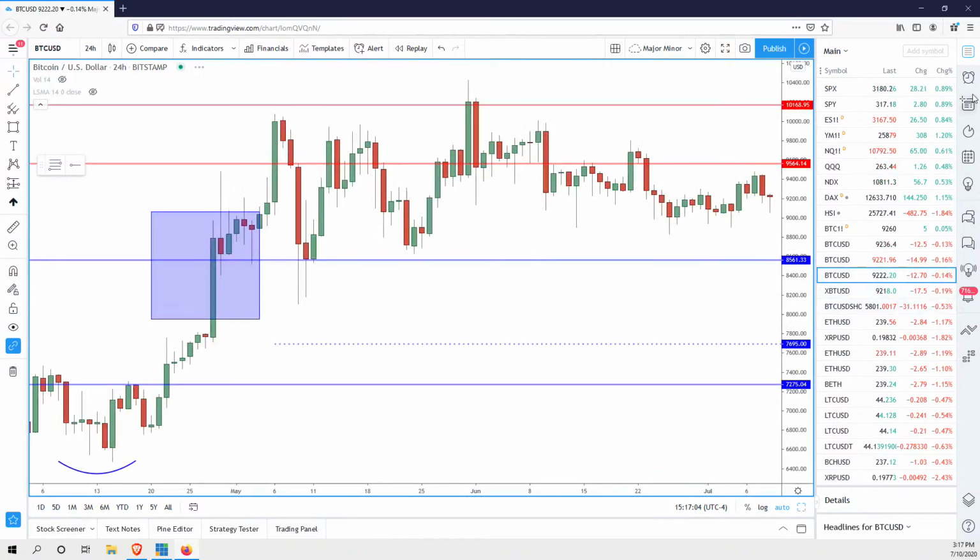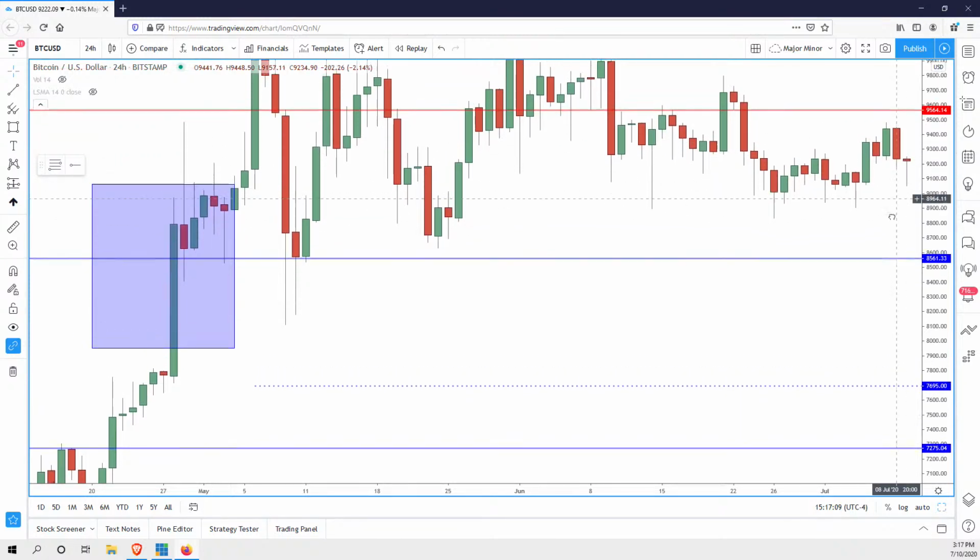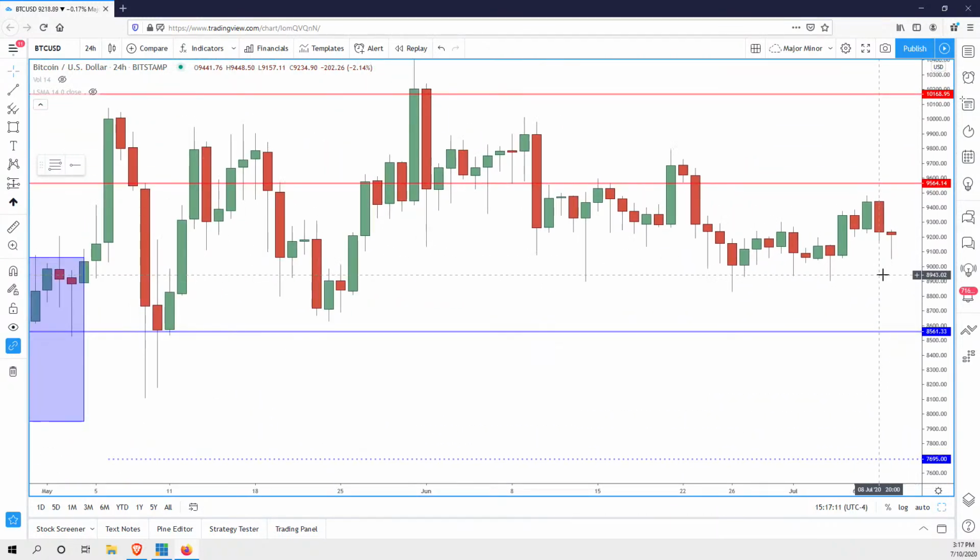So what did I put in the chat room yesterday about Bitcoin? Bitcoin had this red candle, not looking so great. Now remember, we sent out a swing trade at 92.25.